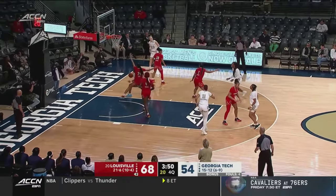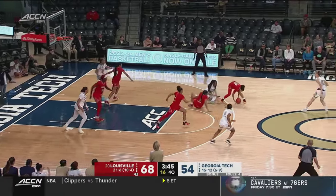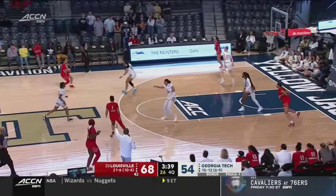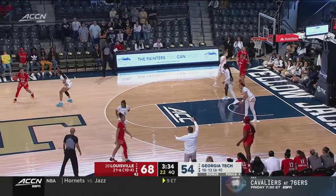Yeah, it's one of those shots that it's great if it goes in, but they were having success with her at the block, getting to the free throw line, so they should have shown a little bit more patience there on offense. Yellow Jackets turn it over, 3:40 to go. And Jeff Walls telling his team, take your time here, take your time.